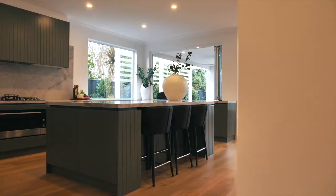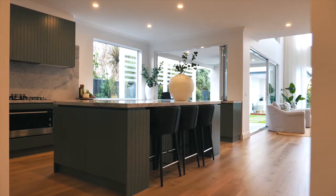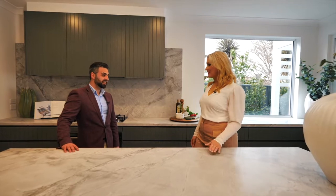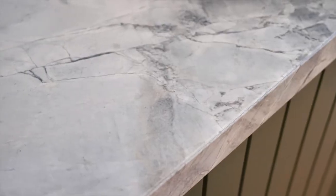Sure. Wow, straight away I'm loving this colour of the cabinetry here, Nick. It's quite beautiful, isn't it? And the V-grooves, just adding that little bit of texture. Yeah, exactly. Compared to the smoothness of the marble. Yeah. Tell us a little bit about this beautiful kitchen.